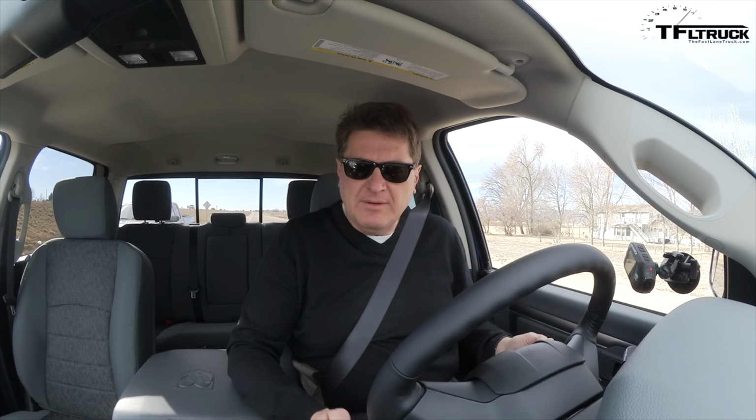All right, so I'm gonna brake torque it a little bit, which means I'm gonna put my left foot on the brake and bring up the boost and bring up the RPMs to see if I can get just a little bit more power, a little bit more speed out of it. There we go.